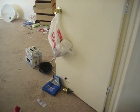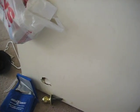Oh, I'm noticing the master doors will probably have to be changed. We've got a good size gouge at the bottom of this. So I don't know if we can buy just one door or should we, we need to be replaced.